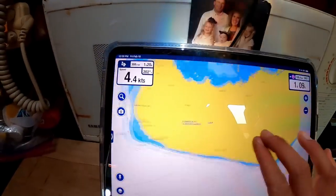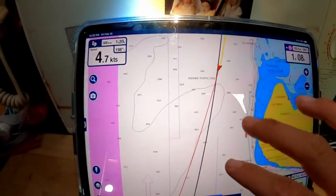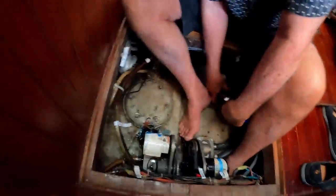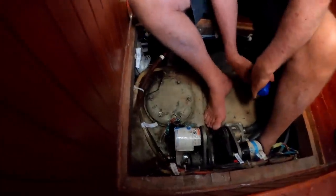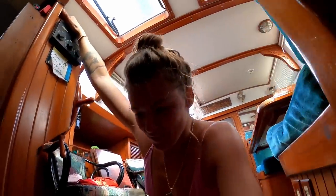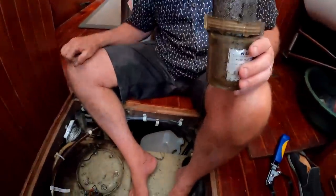Cuba. This is an active shipping channel, so we're staying inside that, so we're not too offshore. And we're checking a filter to see if that is our bilge pump issue. I know we took this boat out for 8 months, but I'm still learning lots of things about it. Nope. Wow. Pretty. Stuff in here.